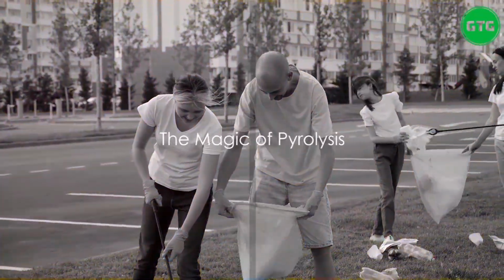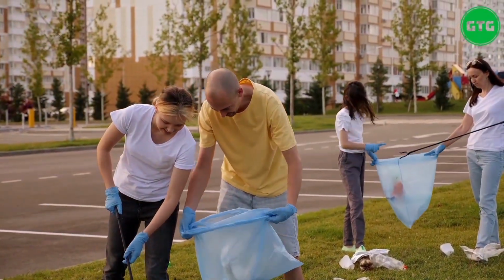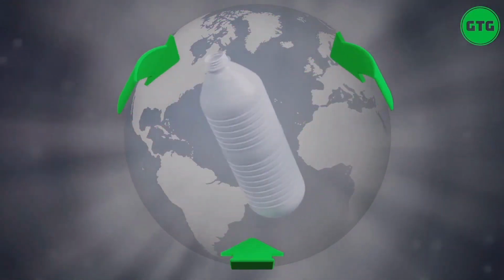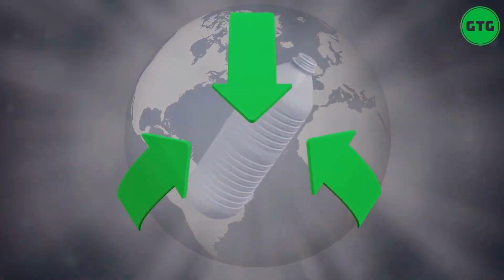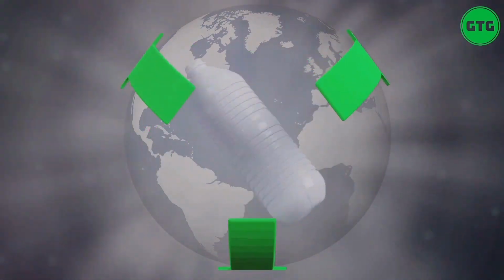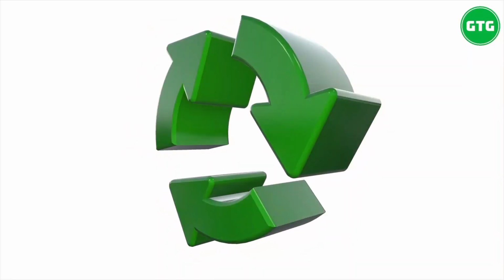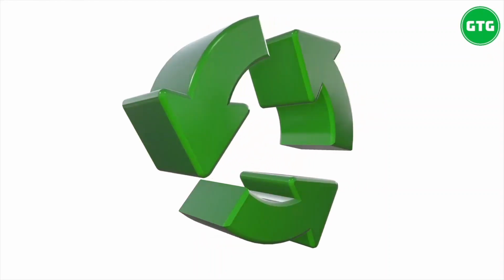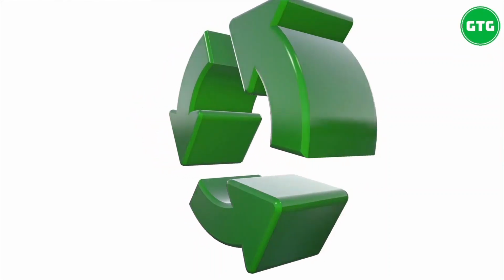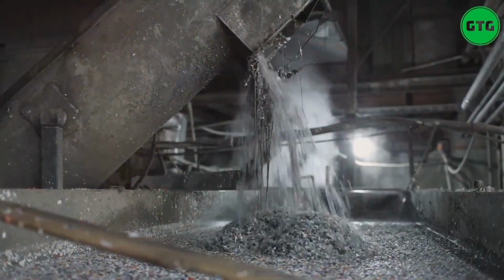Imagine transforming the mountains of plastic waste into a resource. It's not a fantasy, it's pyrolysis. Pyrolysis, a process as intriguing as its name, is a technological breakthrough that's turning the tables on plastic waste. The concept is simple yet revolutionary. Instead of letting plastic waste pile up in our landfills or incinerating it, contributing to carbon emissions, why not convert it back into oil? Now let's delve into the science behind pyrolysis.